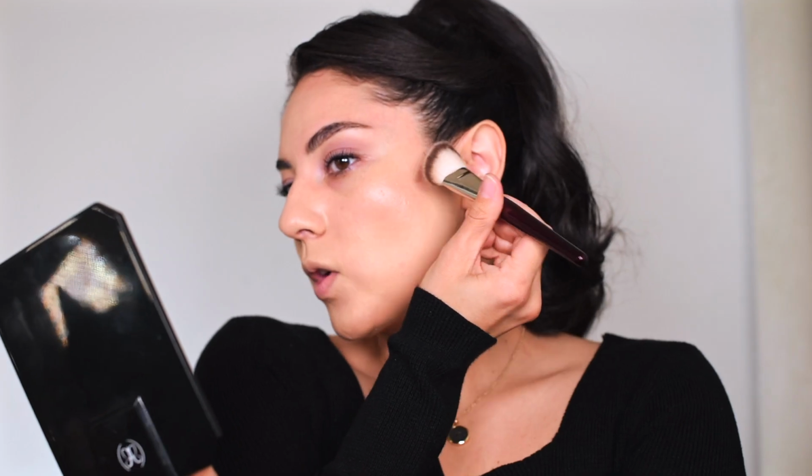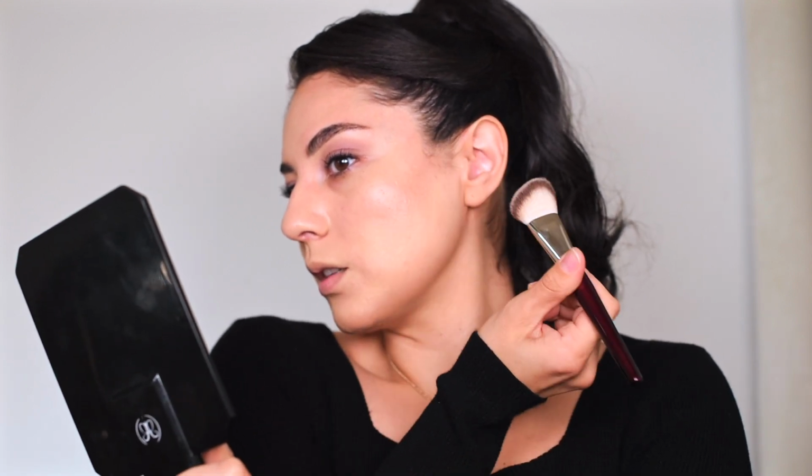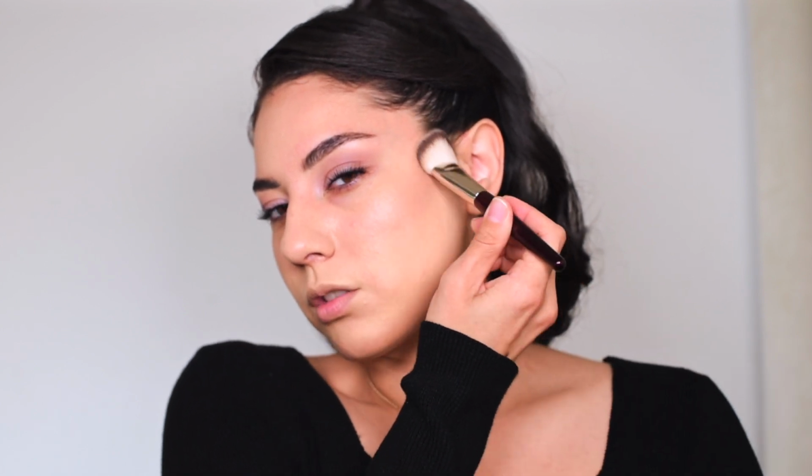It definitely is buildable. So let's test the buildability. I'm gonna just dot it just a little bit more. Just a little tiny bit. So we're going to build it a little bit and see how it builds. So it's definitely buildable, which is great.